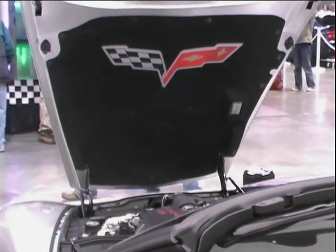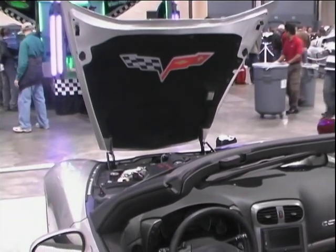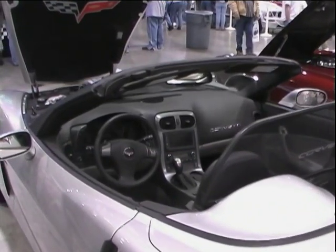Yeah. We enjoy our club. We get Mid-Alabama Corvette Club. Do a lot of activities with them. A lot of fundraising for the charities.